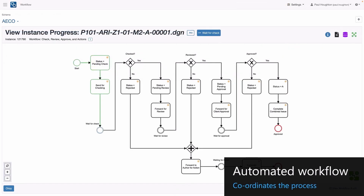If I look at the workflow for this one particular document, we've got a 3-stage workflow, and currently we're waiting for check. Once it's checked, it will enter review. And once it's reviewed, it will enter approvals. And if at any point it's rejected in either the check, review, or approve state, we'll enter a stage telling you that you need to fix this part of the process. We'll be forwarding the document back to the original author, telling them, okay, these are the comments, this is what you need to fix in the next version of the document.